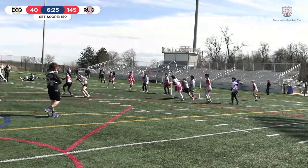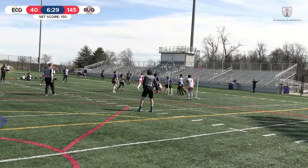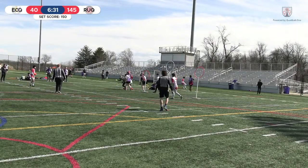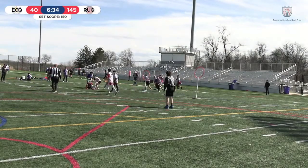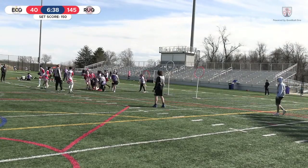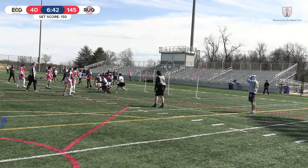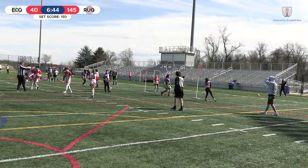Play call from the sideline of the Rutgers team is aggressive point defense. The spin out, the pass behind. Dodgeballs all over the place. Rutgers still has the ball. There's a big fight for it here. Dodgeball comes in from Rutgers, but that's eventually going to be keeper ball, and Emerson does not get the stop. I think that's called a turnover for pass after beat.